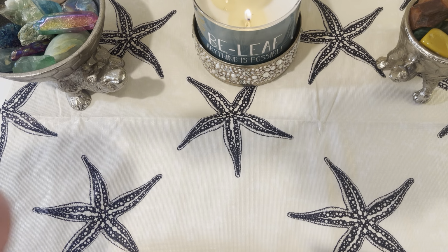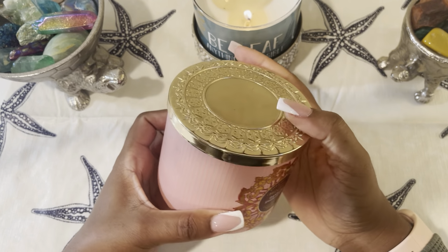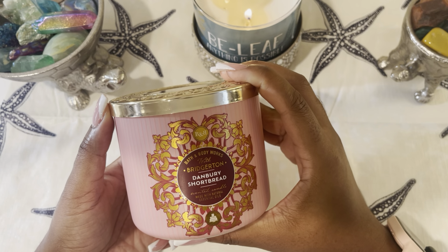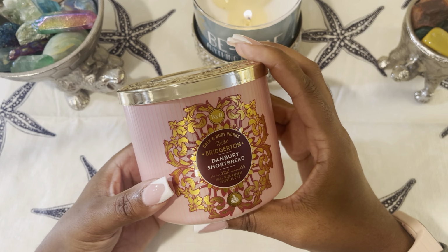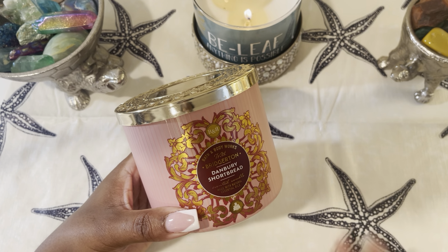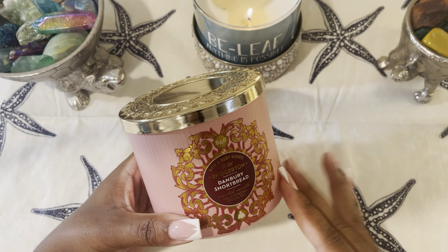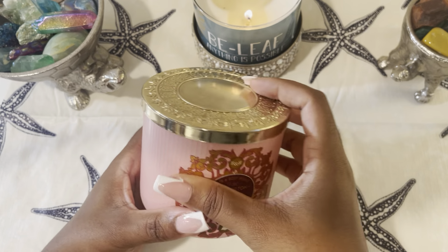Right now, I've been keeping them in this little candle jar because I don't know where else I want to keep them yet. This is the Bath & Body Works Danberry Shortbread. Oh my God, it smells so good. When you get candles from Bath & Body Works, do not throw them away. You can repurpose them once you're finished. You can store jewelry in here, charms, candy, whatever. They're so pretty, and I really wanted to repurpose this.